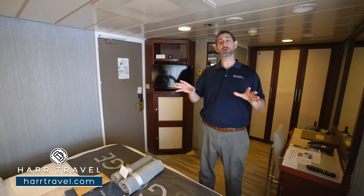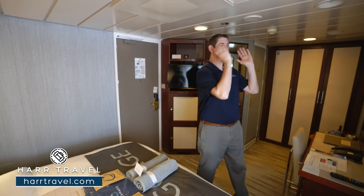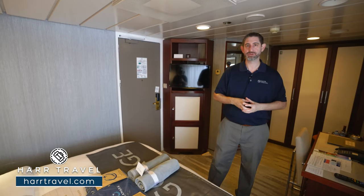Now you're going to have a picture window that will allow light in, but these are quite obstructed. You'll also notice that they're sideways, so you're front to back of the ship, instead of the other way that you're going to find with the other ocean view suites.